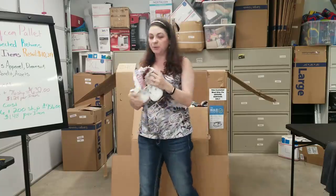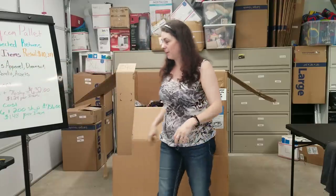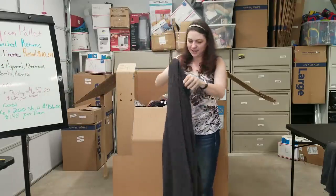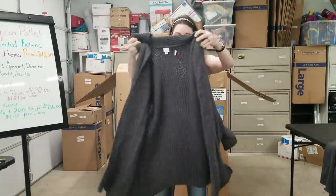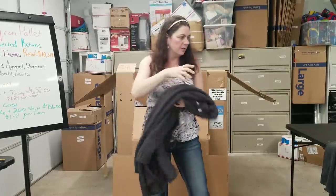Some unicorn slippers to go with the unicorn onesie. We'll throw that over there. Might make the ensemble complete. Here is a really heavy duty XXL cardigan. So this is a good size one. Doesn't look like it's supposed to come with a belt. So that's nice.